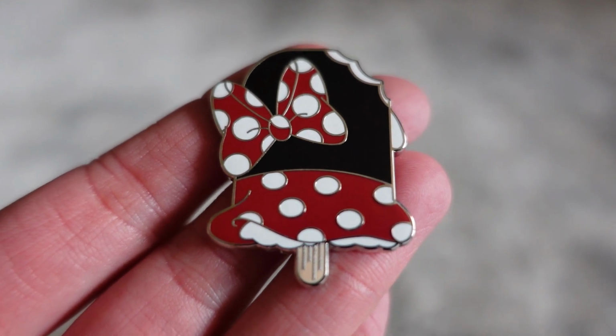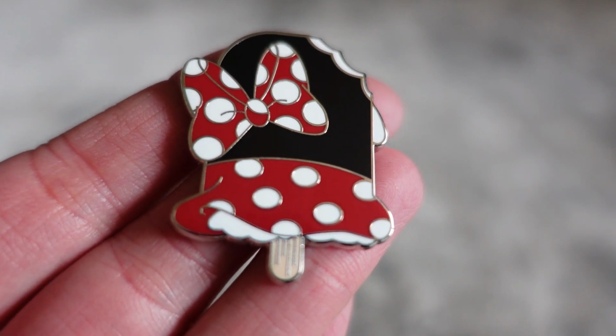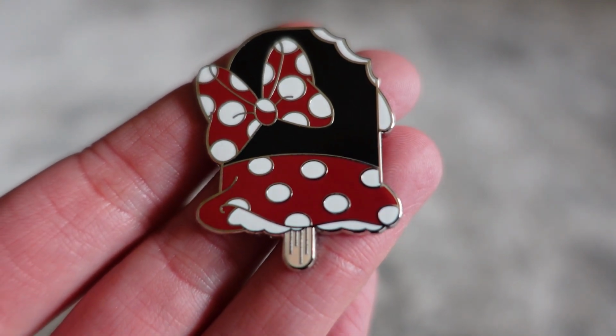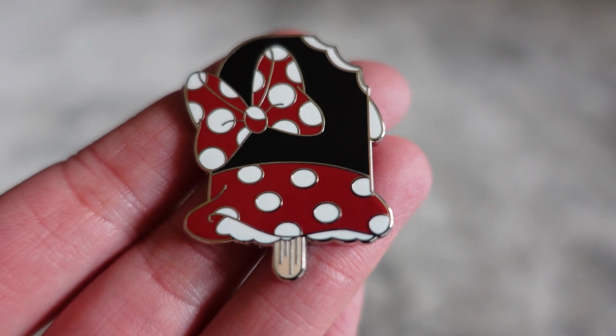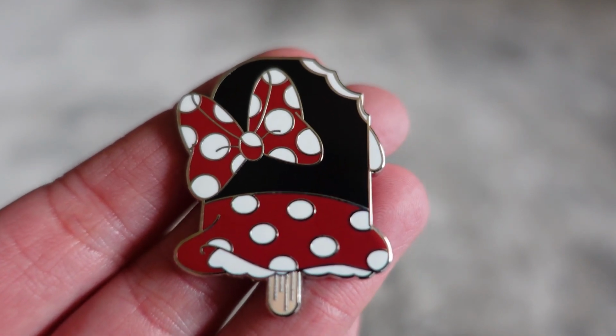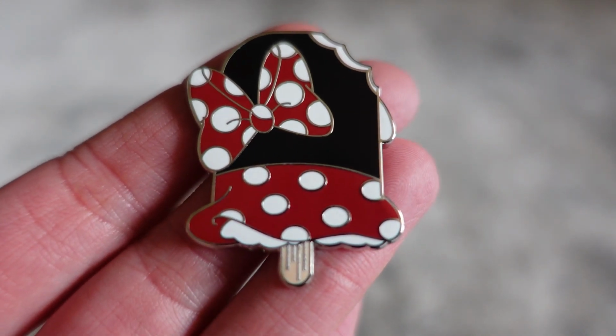And then this pin, this is the one I got off the board that was placed by the cast member that recognized us. So I think I'll probably keep this one because I love Minnie Mouse, and that was just a really cool memory to be recognized and to talk to that cast member. So I think I will keep this one in my collection.